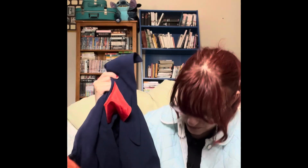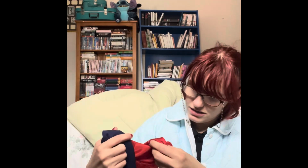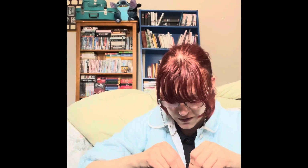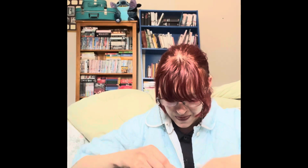With the orange, I guess, and it's beautiful. And then they've got the buttons. Clip on buttons. Beautiful. Right, I'm gonna try this on.